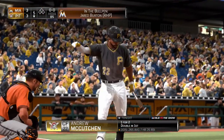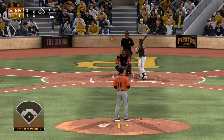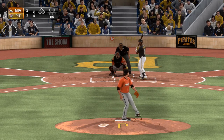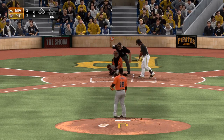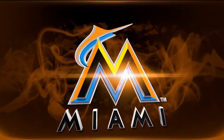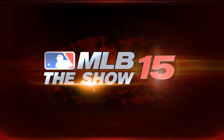Andrew McCutchen will lead things off here for Pittsburgh, and he'll have Pedro Alvarez set to follow on deck. Some action out in the bullpen. Couple of right-handers starting to loosen up. And a high strike to begin the at-bat. It's 0-1. Yeah, and it seems like he kind of got away from that pitch here in the last few innings. You got to think about bringing that one right back.